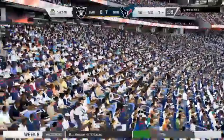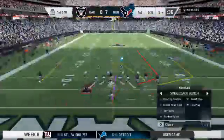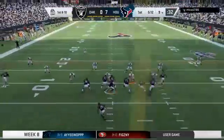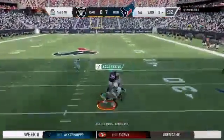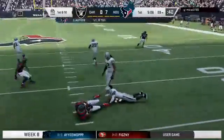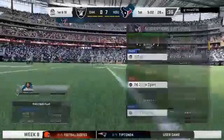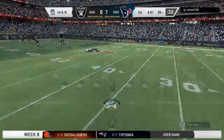And the Texans are going to have the football with a 1st and 10 deep in their own territory. On 1st down, it's Watson. That's caught by his tight end, Jordan Akins. And he works it across the 25 before being tackled. First play of the drive, a success, 19 yards.